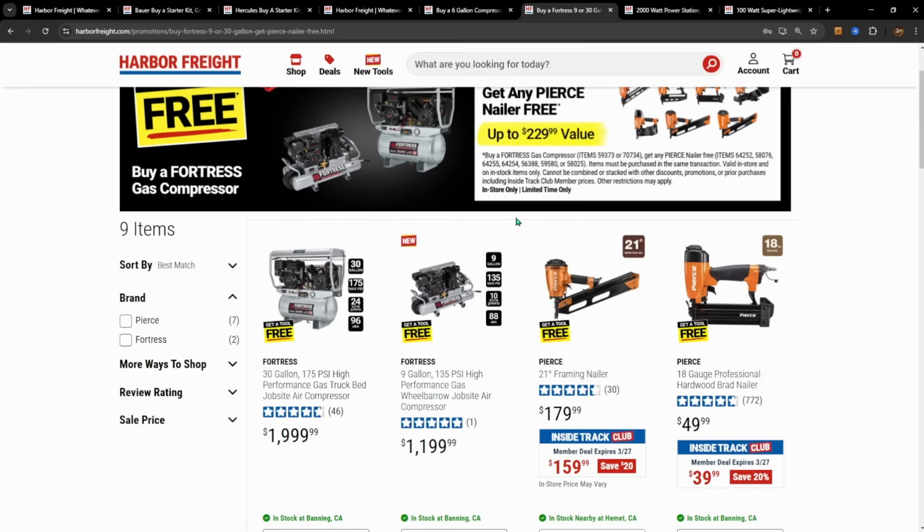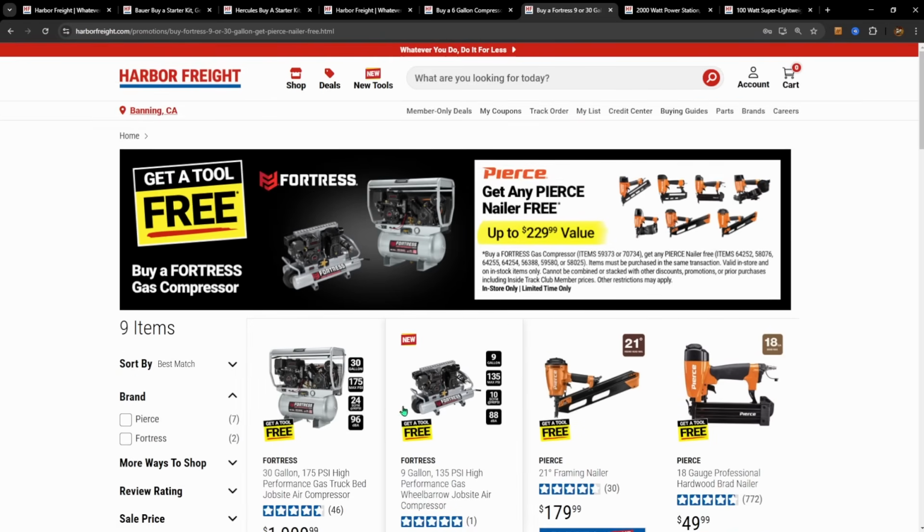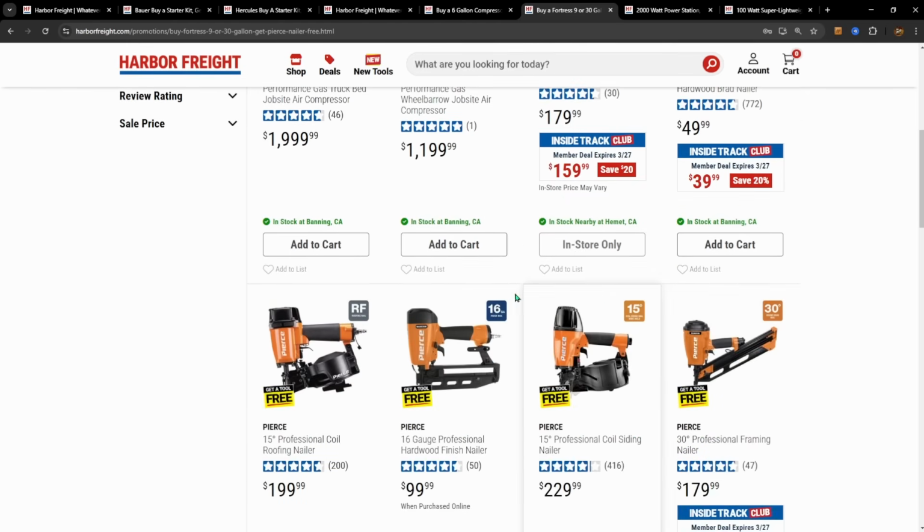Now it does say you can't stack, and so maybe that's when people bought these compressors when they were on sale. But if you're going to buy one of these compressors when they're outside of a sale, just know that you have this option. You have this option to get a free tool. You have some 21 degree framing nailer for $180, available for $160 during the ITC sales. 18 gauge professional hardwood brad nailer for $50, on sale for $40.